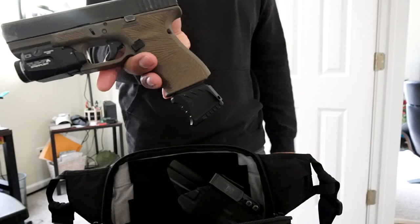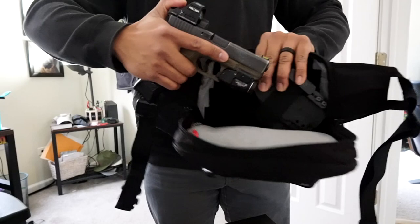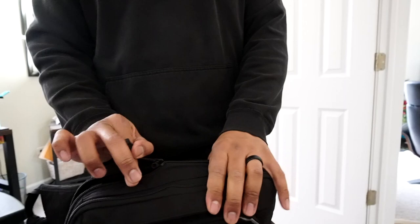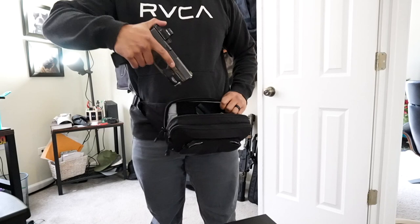Now, I'm probably not going to have this 20-round mag in there just because it is harder to pull out of the holster because it does get hung up at the bottom of the bag here, just like that. So I will probably switch that out with just a flush 15-round mag. But know that a 20-round mag can fit into this relatively easy. And that zips up really nice right there. Throw this on my waist. And I'll have it sit right there, and when I need to draw out of it, boom, boom, and I'm ready to go to town.